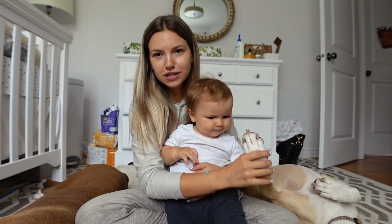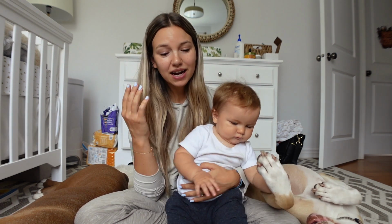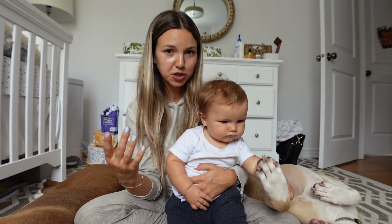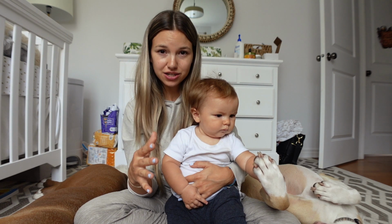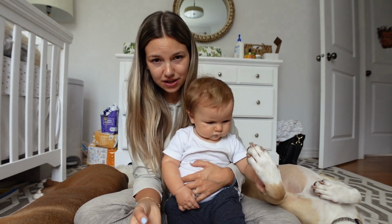Excuse my dog, he just likes to get his paw. So for that, I would recommend to just walk as much as possible, going up and down the stairs really slowly, being kind to your body, letting your body heal.